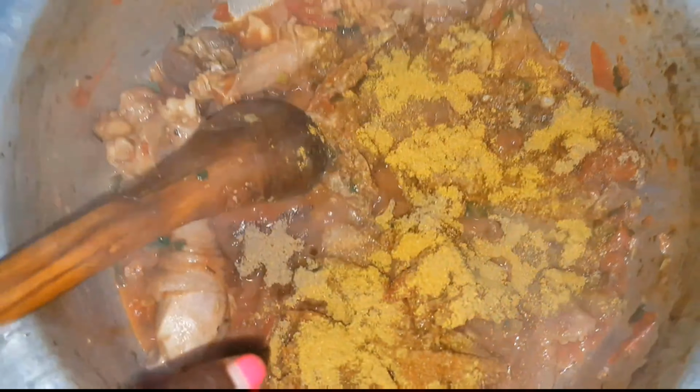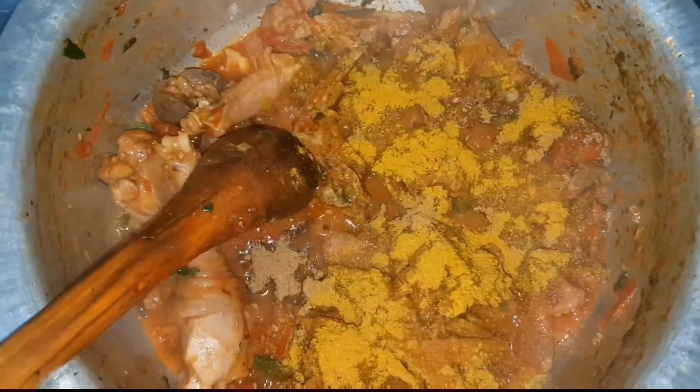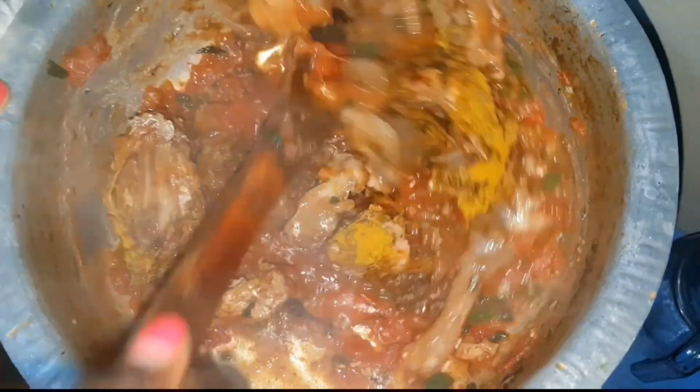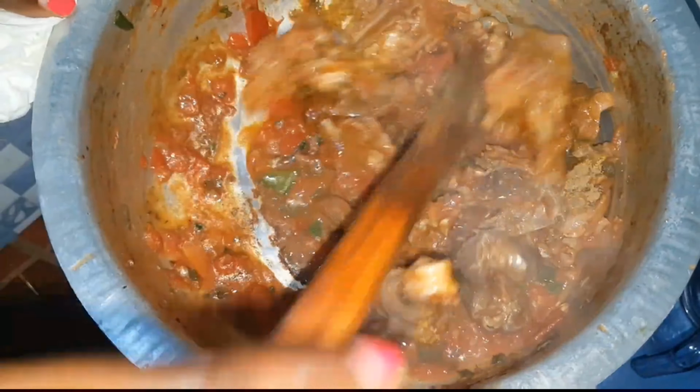The powder, and mix this. And the aroma in this spice. You're loving it. The aroma is wonderful.